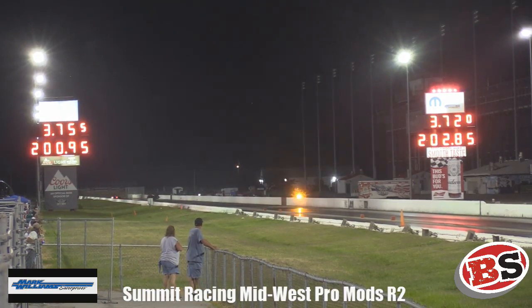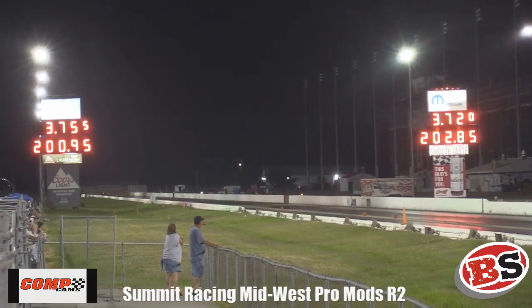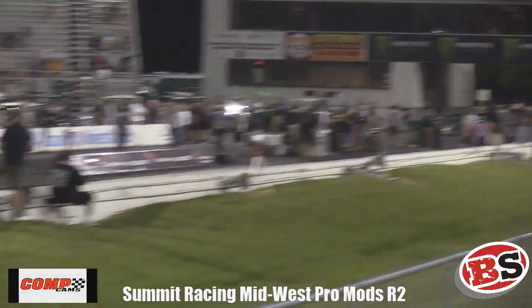Eleanor Ford Mustang coming back for round number 3 out of Oklahoma City, Oklahoma. What a deal right there. 0.63 in the reaction time. Look at the 60 foot on that car. 8,000ths separate them in 60 foot, but going 941 for the Wells family. Again, 372, 202 for the win here in round 2 of Midwest Pro Mod. That is incredible stuff right there.